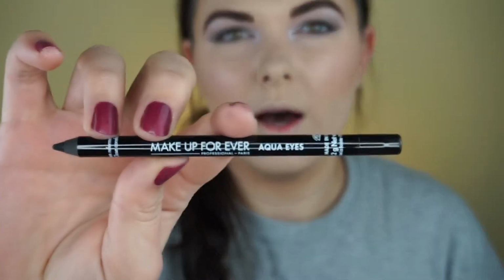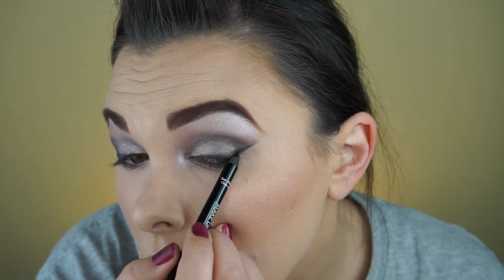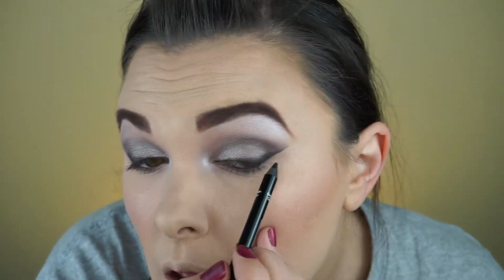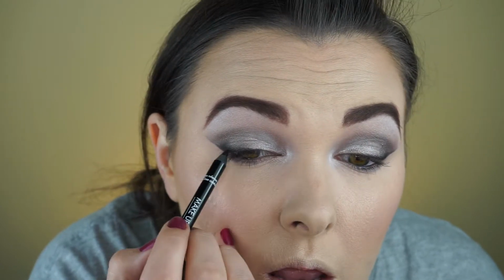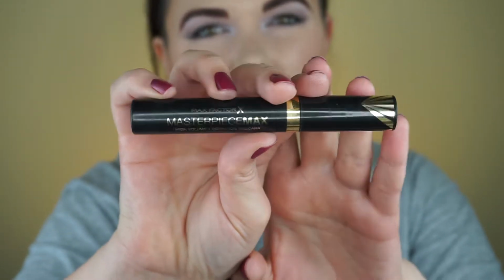So the other product I didn't find at Marshall's or TJ Maxx is a brow product. So I'm going to do those off camera and be right back in 3, 2, guess who's back? Alright, I'm going to use this Makeup Forever Aqua Eyes pencil. Now I did not get this at Marshall's, but I've seen it there, so I figure that counts.